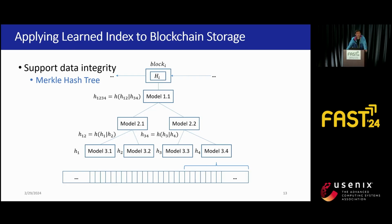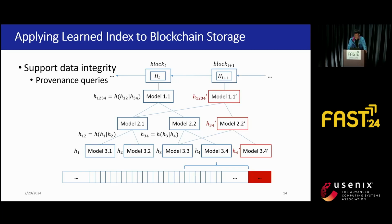The original learned index does not consider both the integrity and the provenance queries. To solve this, we can naively imitate the MPT's approach. To make it support data integrity, we can combine it with the Merkle Patricia tree, and each of the nodes will be extended with a hash value. To support the provenance queries, we can duplicate the nodes in the update path, as in the MPT.